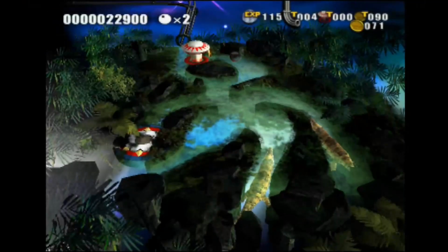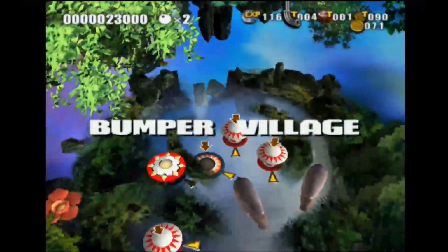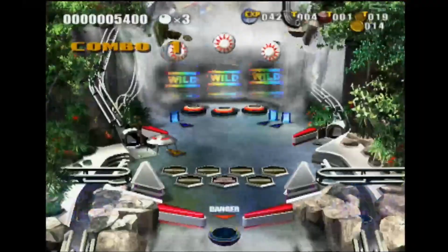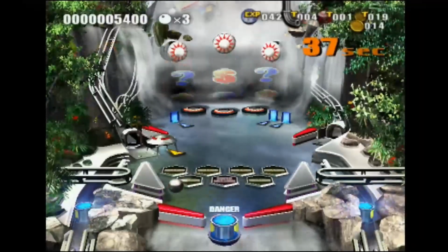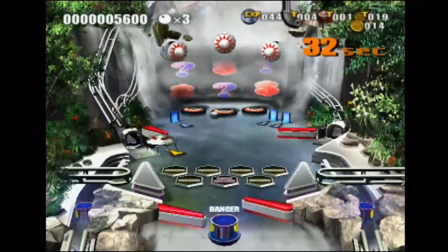Okay, let's try and make some sense of this. I think the best comparison we can make is that it's like Sonic Spinball, but with elements of 3D Ultra thrown in for good measure, but it makes less sense than either of them. The main table has a few bumpers and that's about it. Sometimes there's a slot machine at the back, but other times there isn't.